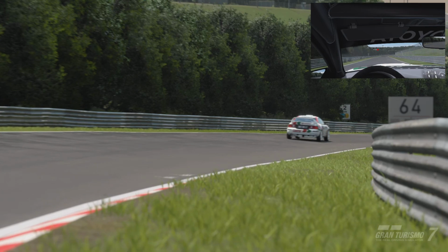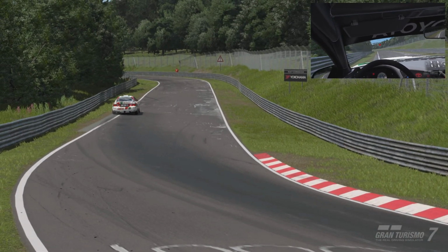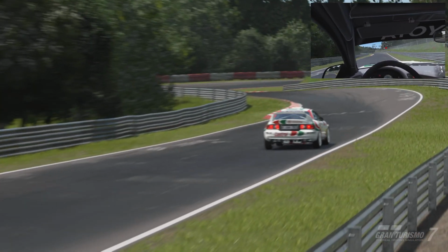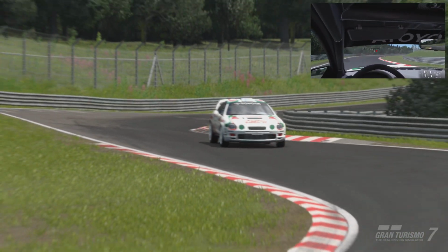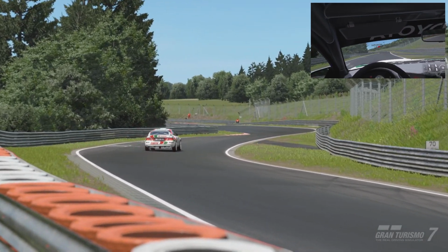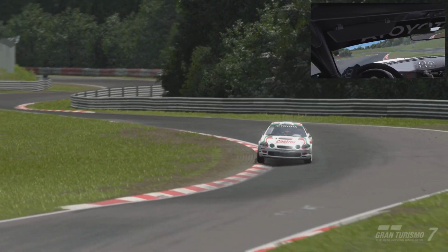And we are going to be having a closer look at a car that turns up now and again in the Legends dealership. It's the Toyota Celica GT4 rally car, ST205, 1995.